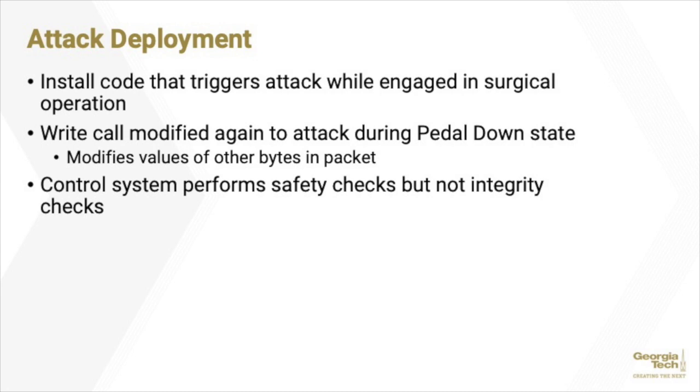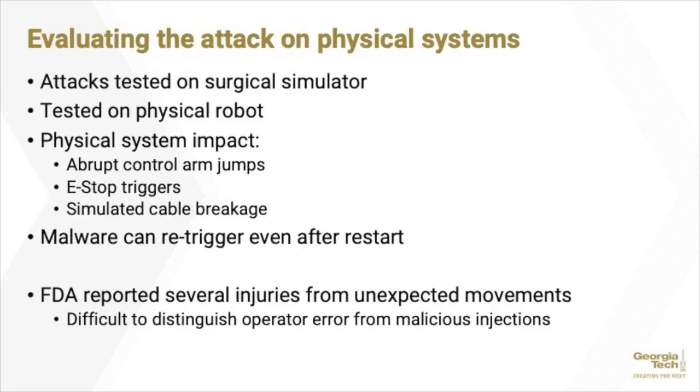The control system performs safety checks, but it does not perform integrity checks. The attack takes advantage of this fact by modifying the values after that first safety check has passed. After implementing this attack, the researchers wanted to evaluate what would happen to the physical systems if this did occur. They tested it on both a surgical simulator and on a physical robot.